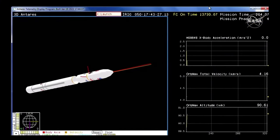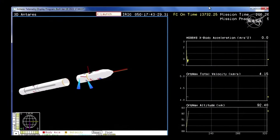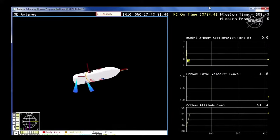Core pressures remain nominal. Now, 3 minutes into today's flight, throttle down will occur, which means main engine cutoff will be coming soon. It's now 55% thrust. And MECO. We have MECO, or main engine cutoff, and Antares is now entering a coast stage. Fairing separation will occur about 30 seconds from now.